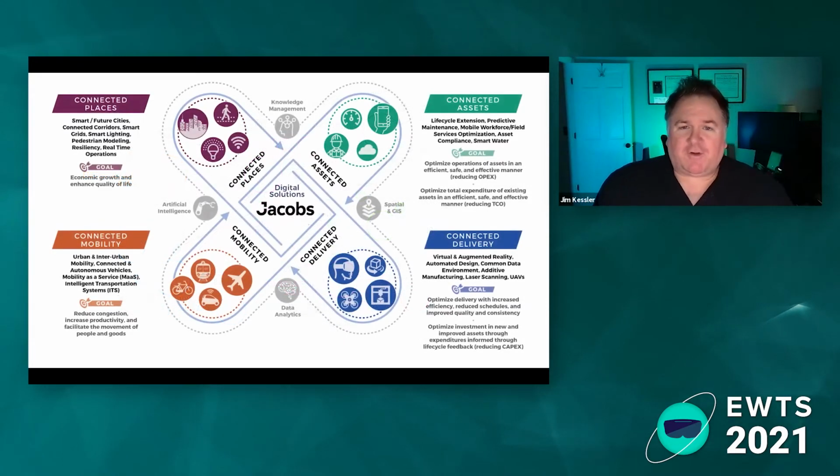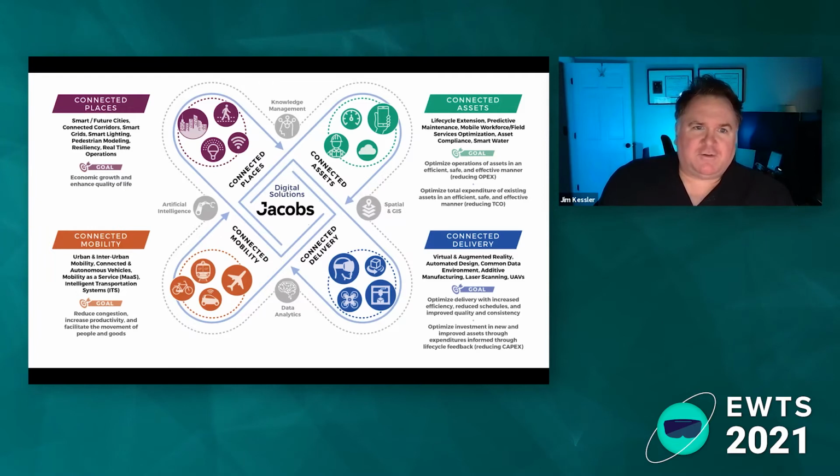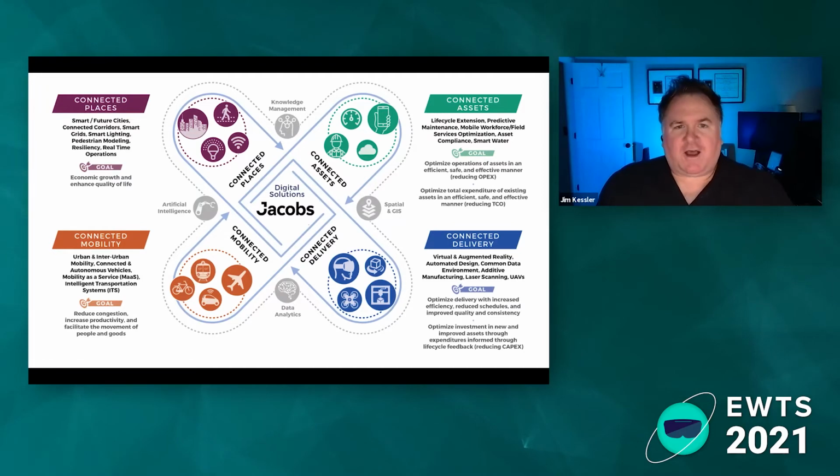So here now a little more of an evolution of those connected solutions, and then the actual tactical deployment and solutions as they're being envisioned currently. So we have everything from future cities, smart city, smart grids, and things like that that we're working on globally. Mobility, I did mention that a minute ago.